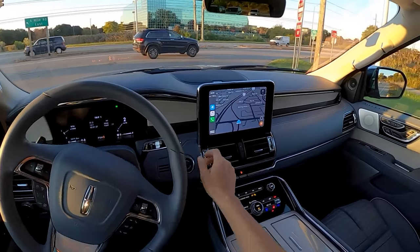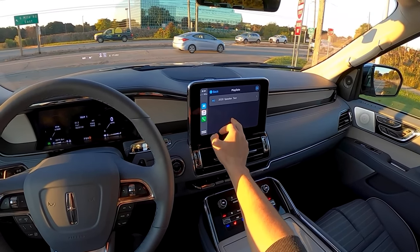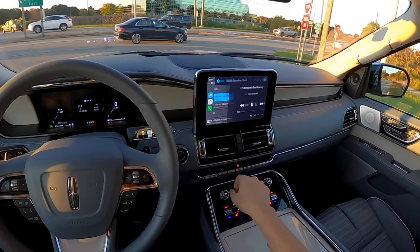While we're sitting here, let's do a sound system test. Let's hear what this Revel audio system is like.